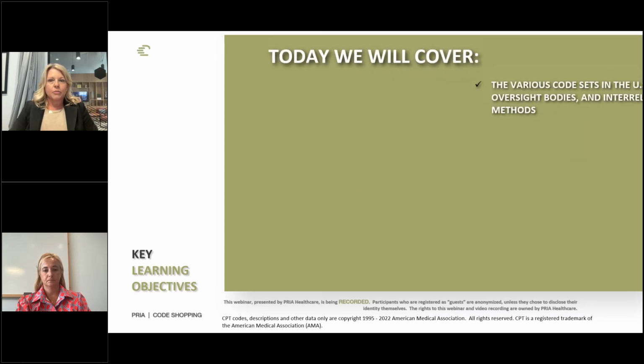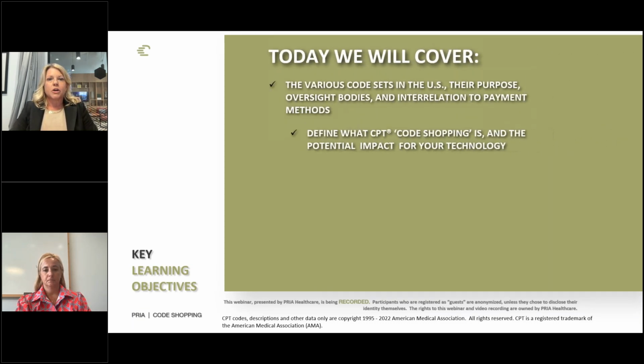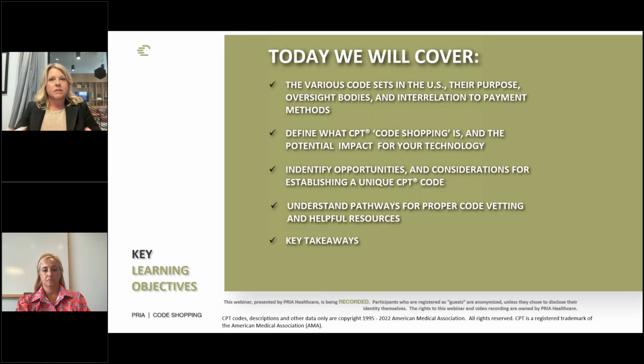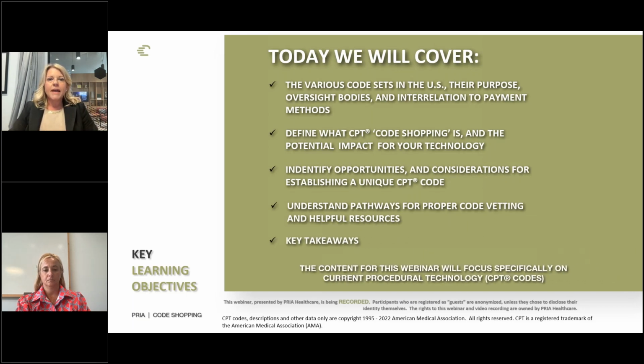So just to reiterate, we will cover the various code sets in the United States, what their purpose is, who oversees and establishes these code sets, and how they interrelate to the payment methodologies that exist. We're going to define what CPT code shopping is. You may have never heard of this term code shopping, which is something that we actually kind of made up, if you will. But in really recognizing the need to explain why, again, code shopping should not be your end-all be-all reimbursement strategy, and how code shopping would impact potentially your technology.